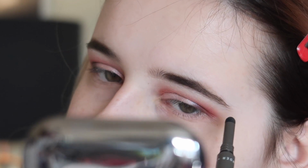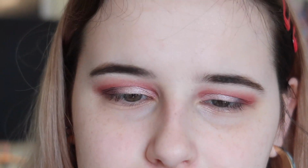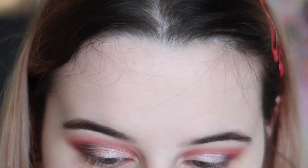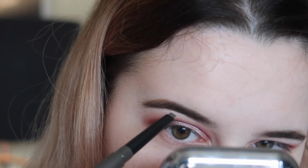I feel like after a while this would kind of annoy you. And then next I'm gonna take the pencil. Oh, it's one of these angled pencils. I hate the angled ones, but it's fine. And I'm gonna use that to fill in the front of my brows and just fix the arch.